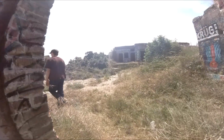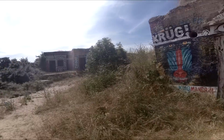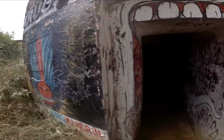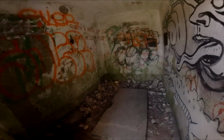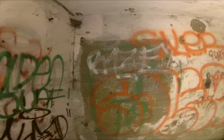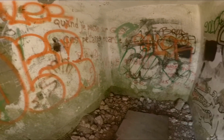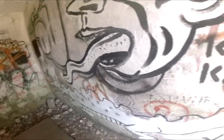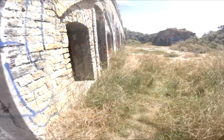So if we head out here, there's also this little side room with this cool graffiti of a mandrill. This room's not very large. I'm not sure what it would be used for either, but it's pretty cool. You've got this large concrete slab in the centre. Other than that, there's not really much in there.